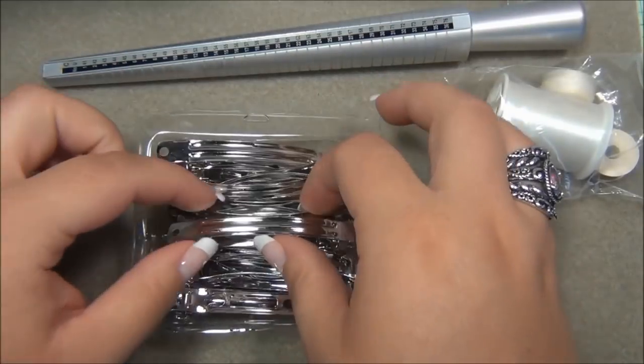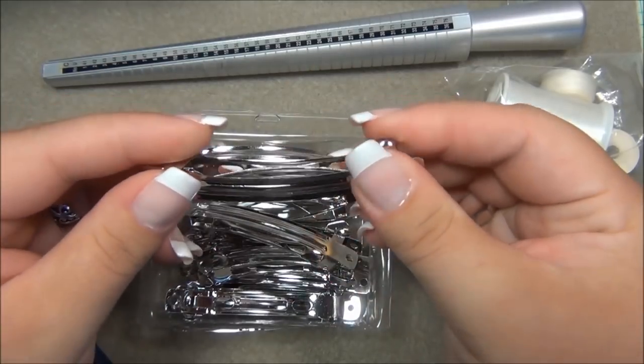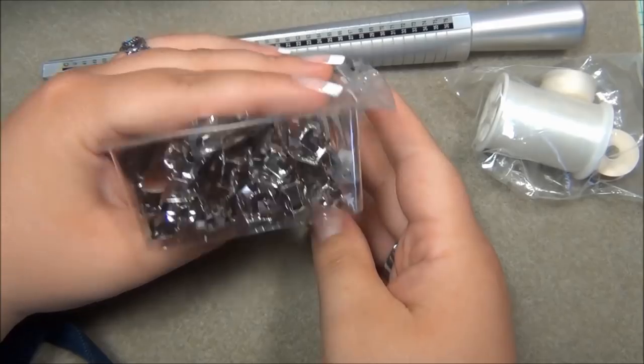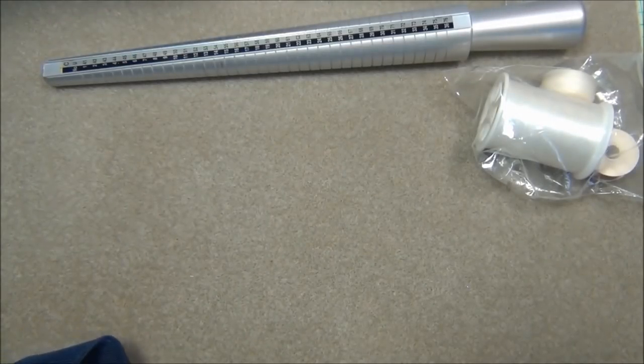And she sent me some of the barrette clips. I use these all the time in my videos. There's a bunch in there too. Maybe 15 to 20 of them. That's awesome. And I think this side is empty now.